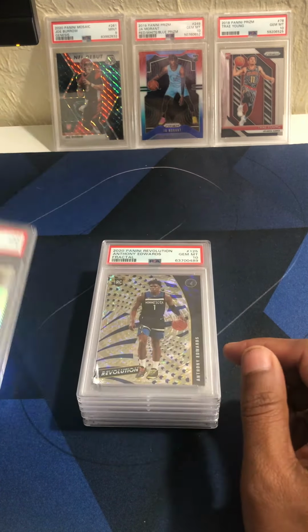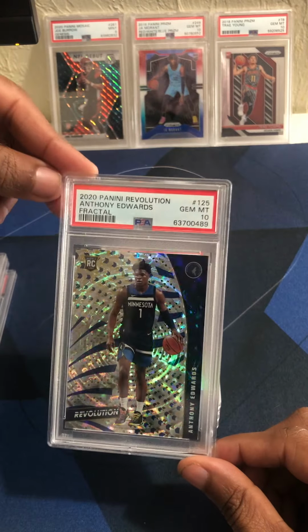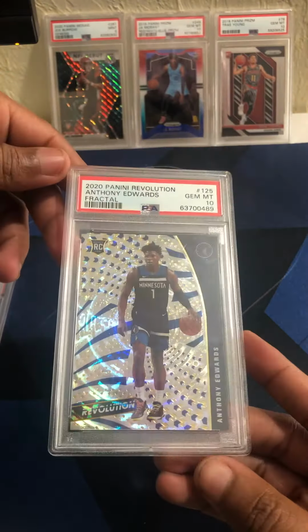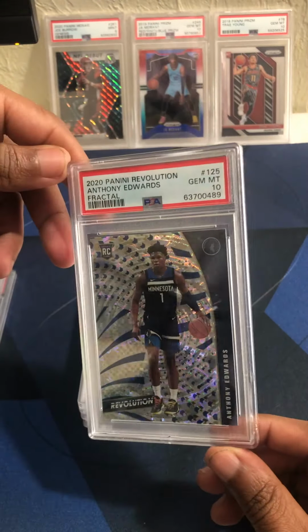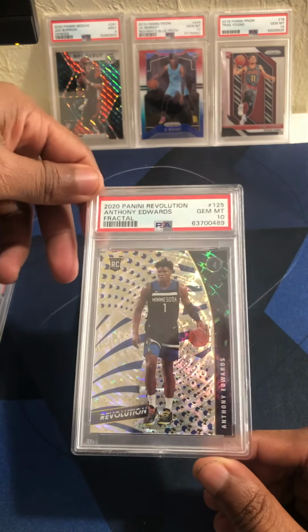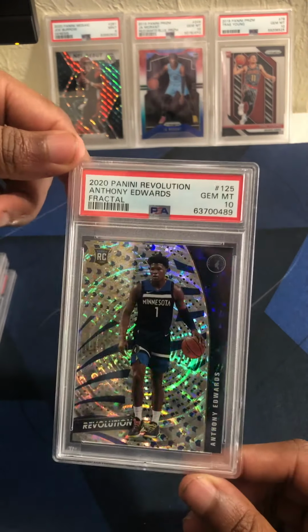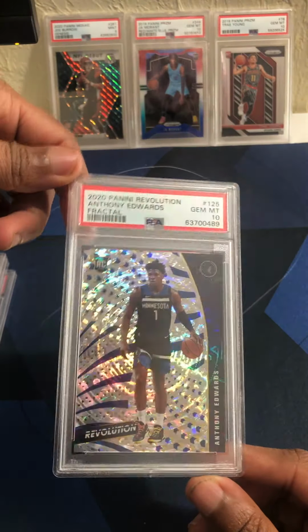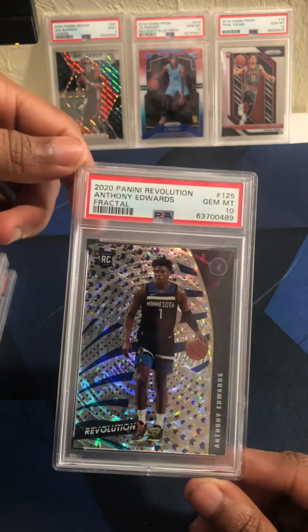So right here, this one is actually pretty big. We got the Anthony Edwards Revolution Fractal. When I ended up checking this out, I looked up the pop report. Right now, there's only four 10s in the world. So I don't know if people are just not grading them. But pop 4, Anthony Edwards, this guy's a stud. He's a hooper. Definitely someone I'm trying to hold long term. Just look at the way that the card reflects, man. Gorgeous card. Really, really excited to have this in my PC.